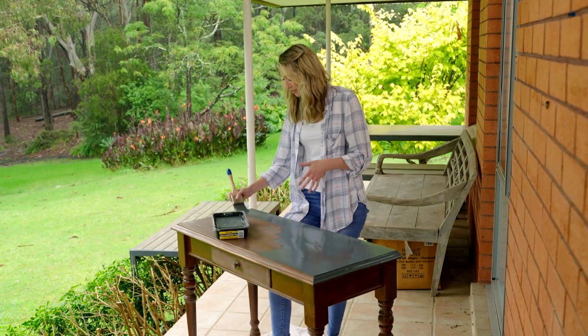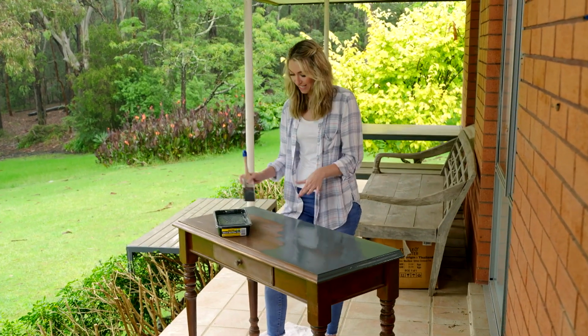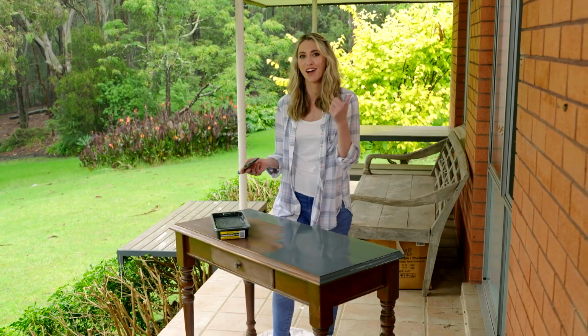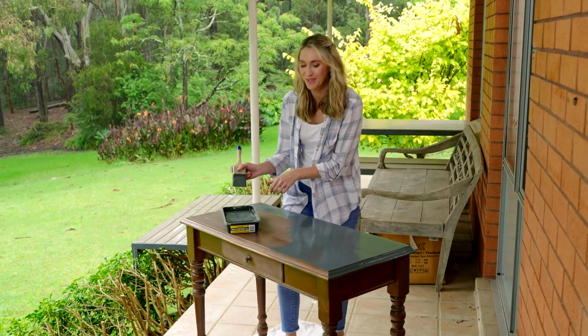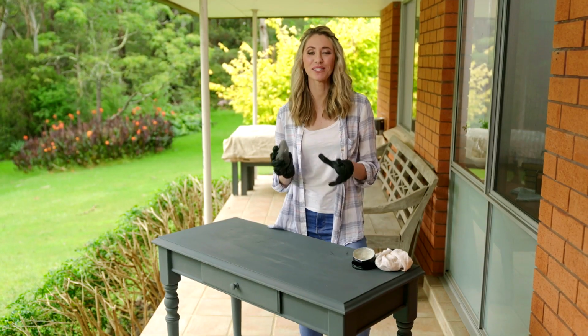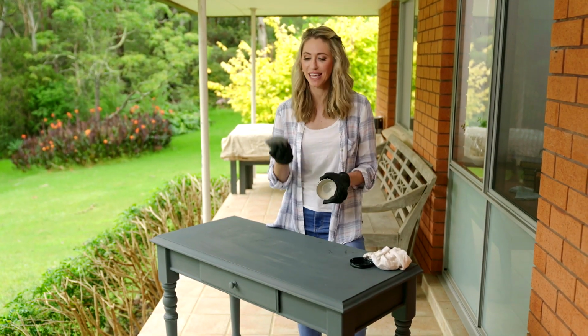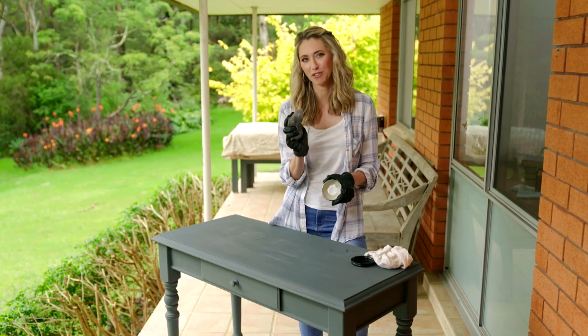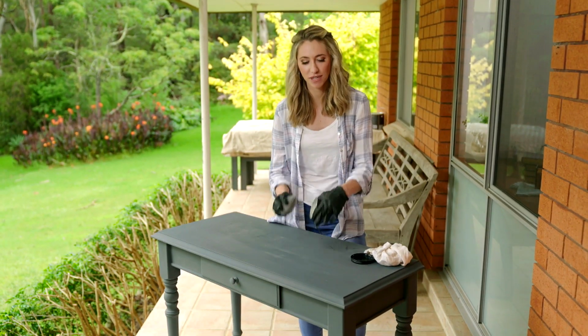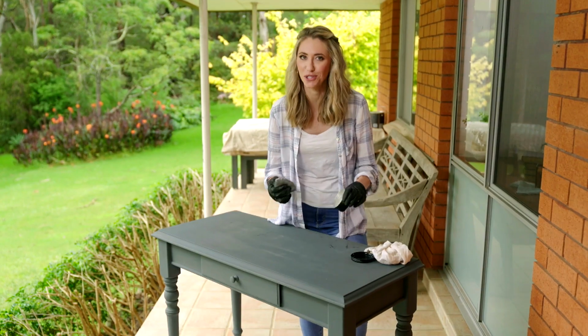Another benefit of using this chalk paint is that I didn't have to sand it all the way back to the raw timber. And I've chosen this beautiful deep grey to tie in with the other classic colours we've got in the room. For the final step in the process, I'm just going to use some clear furniture wax and I'm going to apply it with a super fine grade steel wool. Now the beauty of using this combination is that we'll end up with a really lovely satin finish that's not too glossy.